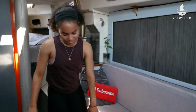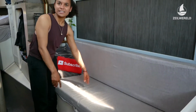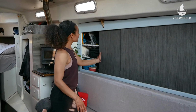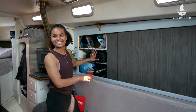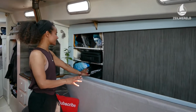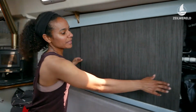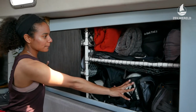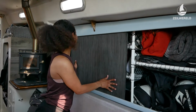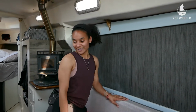On this side, just like here, we have a water tank. They're each 30 gallons, so 60 total. And then we have some more storage over there. It's not the best organized system right now, just camera gear. But it's always a work in progress. So this is camera gear and GoPro stuff and drone stuff. And then on this side we have our bags and backpacks and then blankets, because we just spent the winter in the UK. So we definitely needed all the blankets we could have.